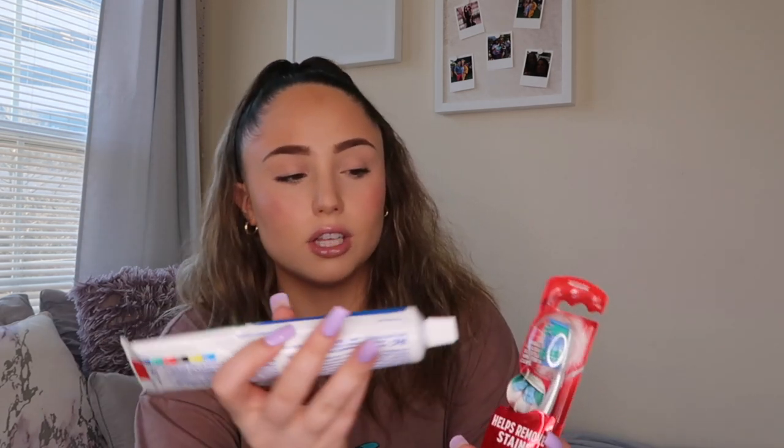If they do, it's probably a smaller version of this, so if you want to try it out from there, you can get it for cheaper. But I personally really just like this one. You can use any toothpaste that works for you, of course. I obviously just use the regular amount of toothpaste on my toothbrush. You pretty much just want to fill the toothbrush with toothpaste, but you don't need too much. I would just put enough to cover the top of the toothbrush.